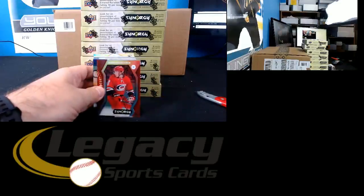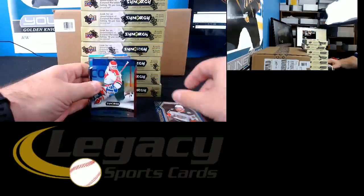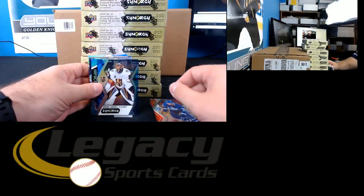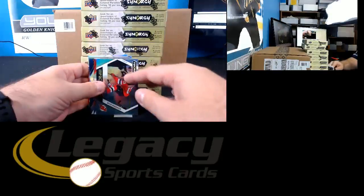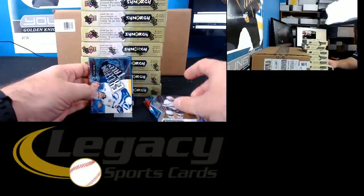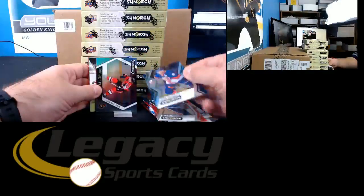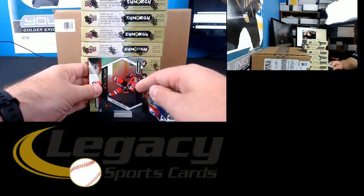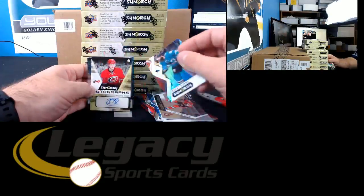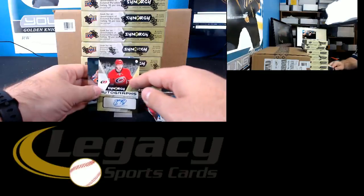Kokkonen, going to the Hurricane. Nicholas Kurdile, Ducks. Brodeur, Devils. Matthews, Maple Leafs. Marc-Andre Fleury, going to the Golden Knights. Nico Hischier, New Jersey Devils. Jeff Carter, Kings. Drew Doughty, Kings. Kucherov, Lightning. Gretzky, Oilers. Tavares, Islanders. Carlson, Ottawa Senators. Brent Burns, and Valentin Zaykov going to the Hurricane.